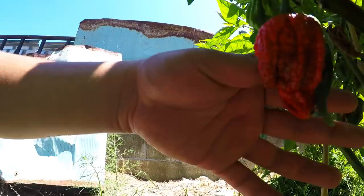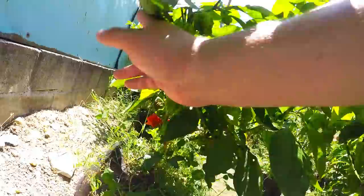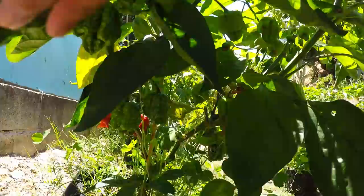Just pluck that leaf. See if we can get a good look at it. Definitely another heavy producer. Let's see. We got another one with a nice little wicked tail. What's nasty about them is that they're very wrinkly. Very nice pods.